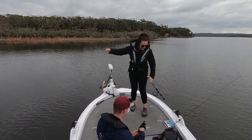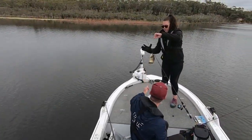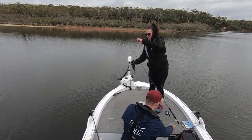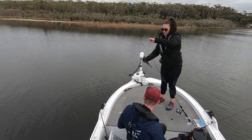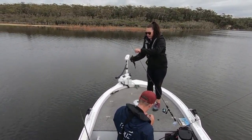Can we go back to my duties? Yeah, I'll do it. Go on. Jade says she's going to hold a fish, so this is the moment. Just grab it. Don't be worried, don't be scared of it. Just grab it, squeeze it. You can squeeze them quite tight. That's it. And pull the hook out. The hook's all the way in.